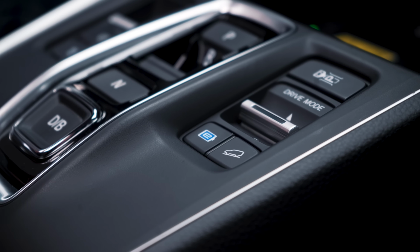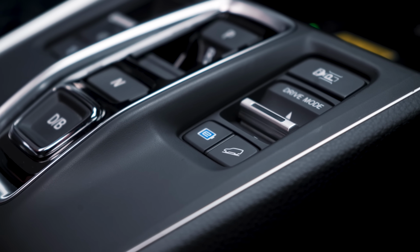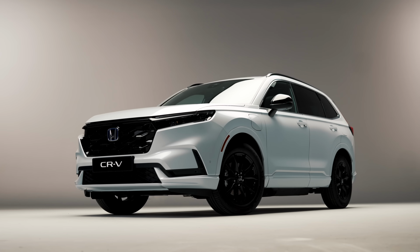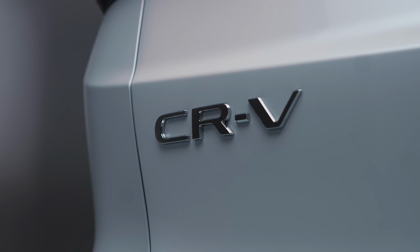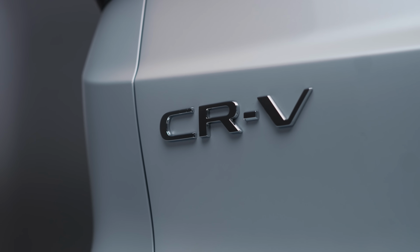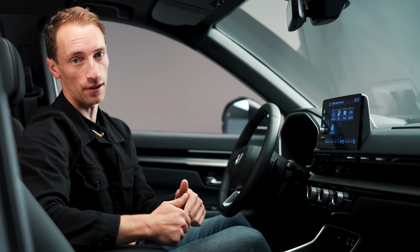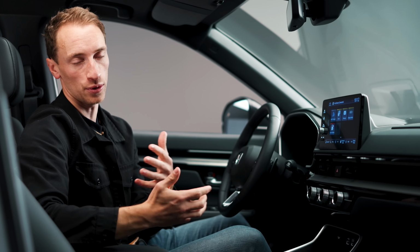So for example, you can force it into pure electric mode if there's enough charge in the battery. You can get it to hold the charge that it has if you want to use it later on in your journey, for example. And you can also put it in charge mode, which uses the engine to charge the battery itself, which would obviously have quite a big impact on your fuel economy.